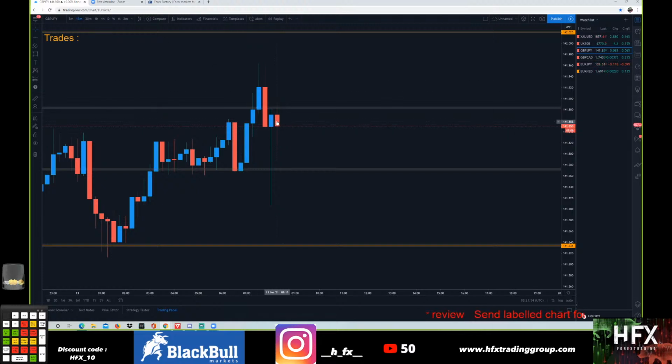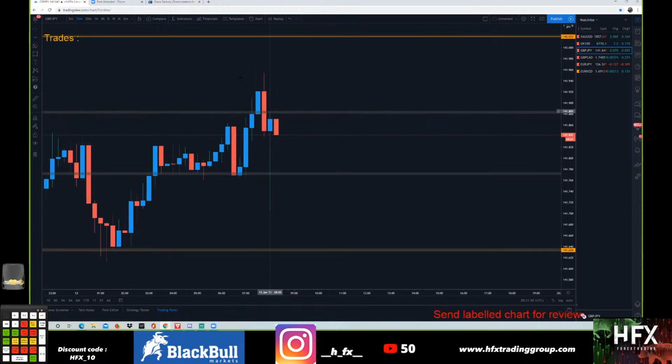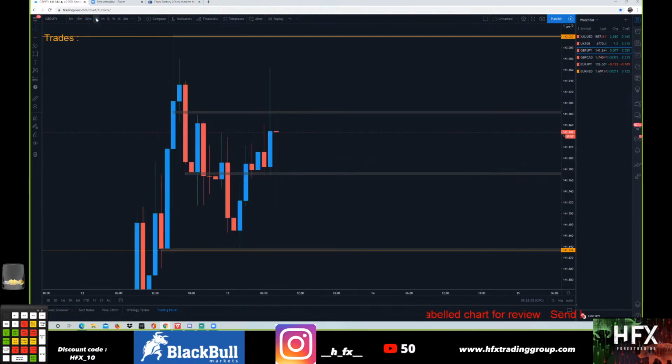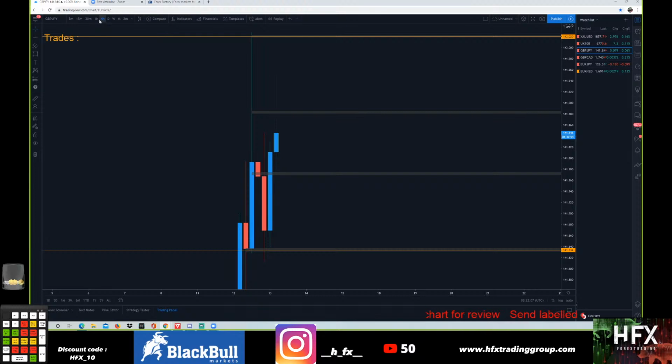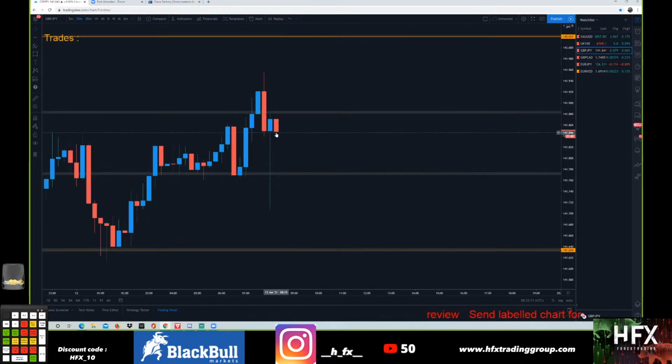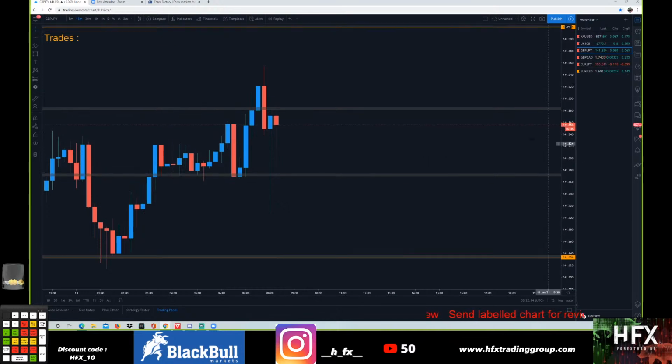But you're right, it could be a liquidity grab if this 15-minute candle closes back above this area. I'd 100% agree. Just one of those liquidity grab pullbacks, and then the continuation. 100% I would agree with that. But certain things need to happen on the smaller time frames for that to be confirmed.